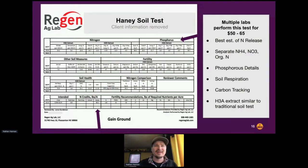That's kind of one of the big ways of this test, is telling you something about how much microbial life you've got. And then the carbon tracking, just additional information on carbon, I think is going to be very important going forward as we just ourselves think about carbon or try to get into carbon markets. Most of those companies are going to require some historical carbon testing. So start now.